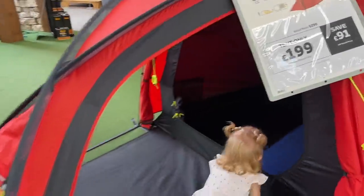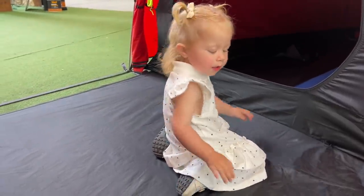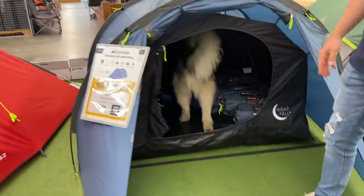These are all way too small tents. We're not getting these ones. We're getting a big tent. Can you say big tent? Big one. These are like baby tents. Go on, Teddy's in there. Put tents in that one.